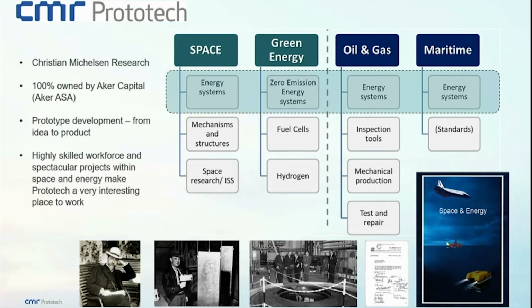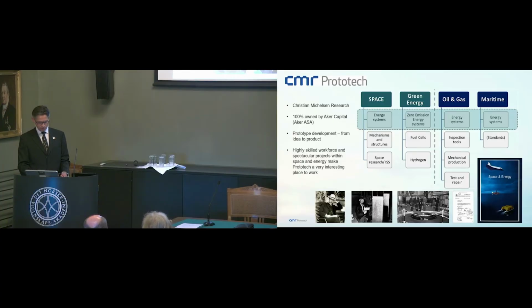In June this year, Aker ASA acquired 100% ownership of Prototech. Aker combines an entrepreneurial spirit with 180 years of industrial history, which fits well with Prototech DNA and our ambitions for the future. Aker has a total turnover of more than 75 billion NOK and a workforce of approximately 28,000 people. So for Prototech, the change of ownership is a natural step to realize our full potential and to make a real difference in the zero-carbon economy.